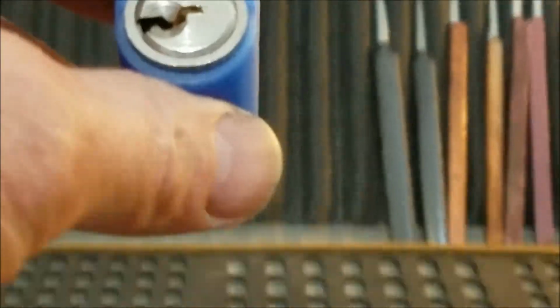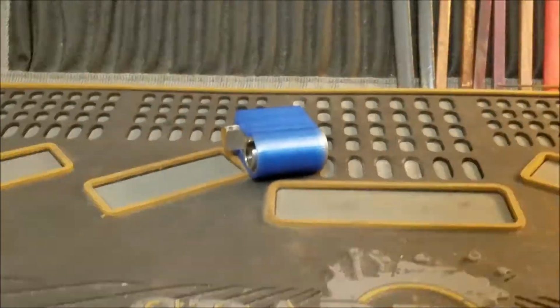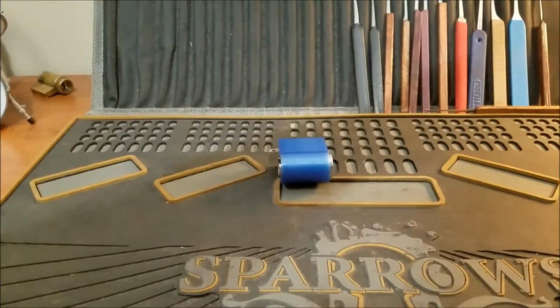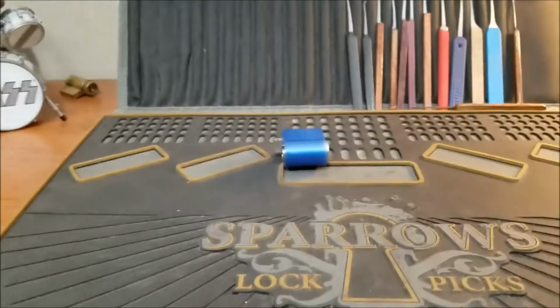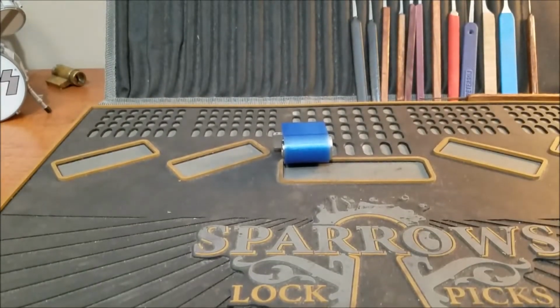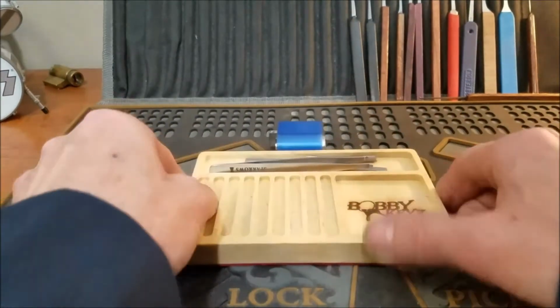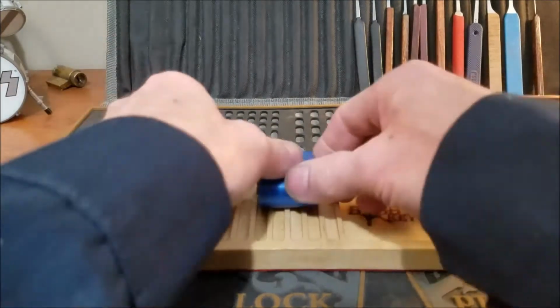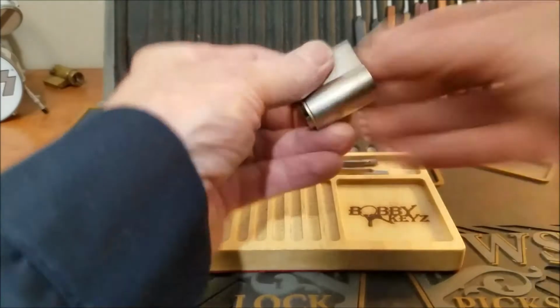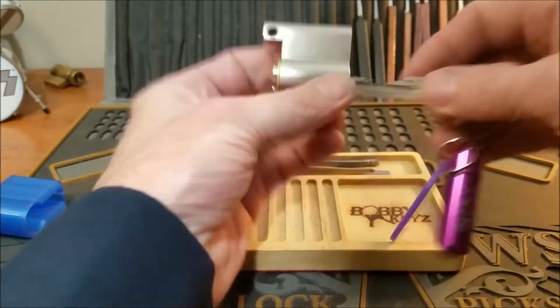Alright. Oh, didn't mean to take it off frame, but just for a second. Alright, let's see some of this paperwork here. Let's grab a pinning tray from my drawer. Alright. Well, we do have a key, so let's lock this back up.